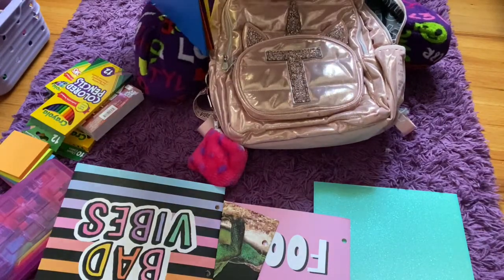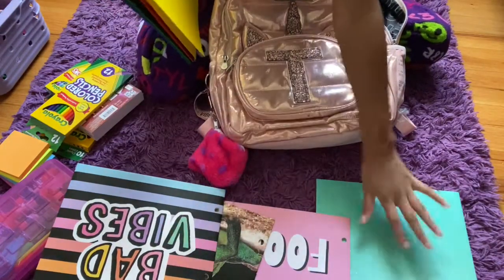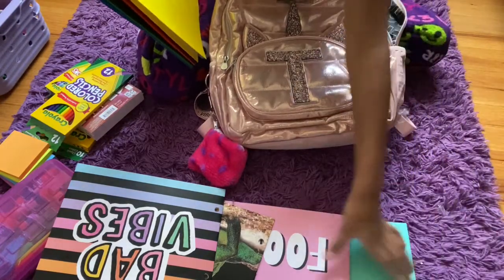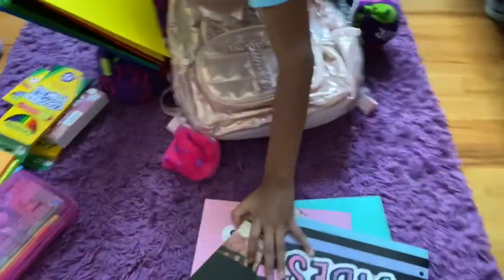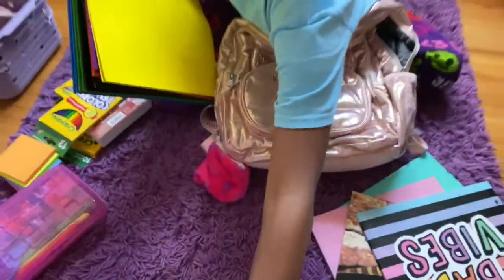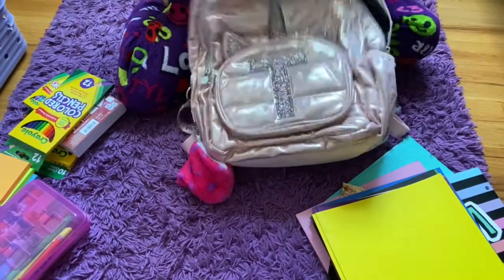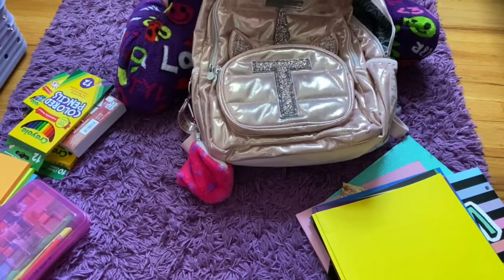But I also love these folders. They're awesome. So those are those folders. Now, we're gonna get into the notebooks. Notebooks, people. I love notebooks because notebooks can be really fun.